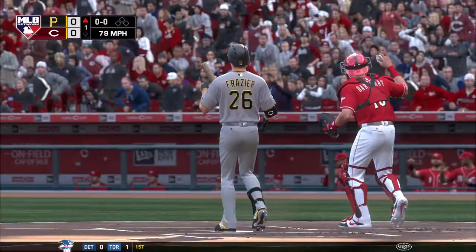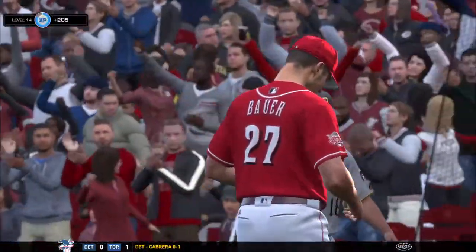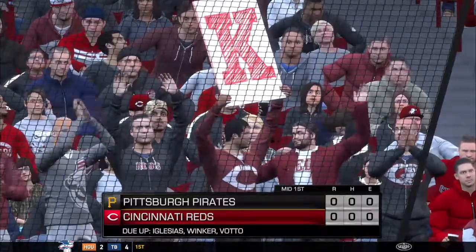And this is swung on and missed. Might have even been a foul tip that's held on to, but either way, the side is retired. 1, 2, 3 go the Pirates. And now the Reds will get their first opportunity. No score.